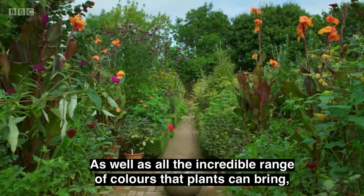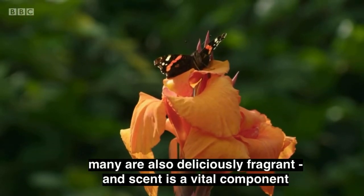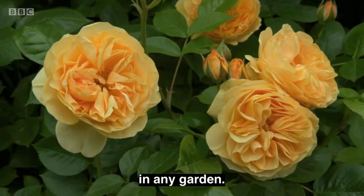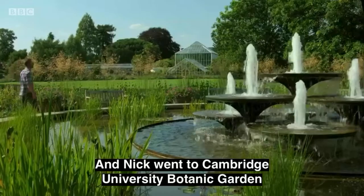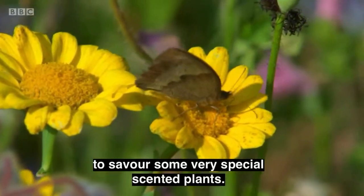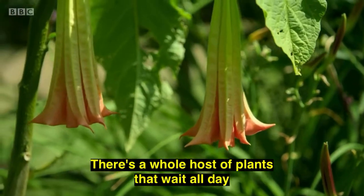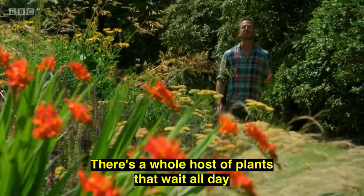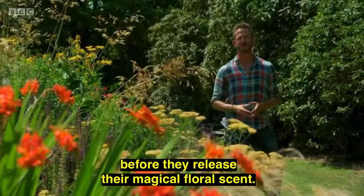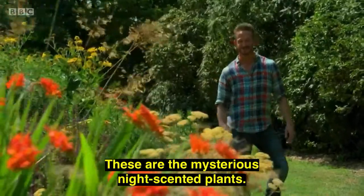As well as all the incredible range of colours that plants can bring, many are also deliciously fragrant, and scent is a vital component in any garden. And Nick went to Cambridge University Botanic Garden to savour some very special scented plants. There's a whole host of plants that wait all day until the evening light before they release their magical floral scent. These are the mysterious night-scented plants.